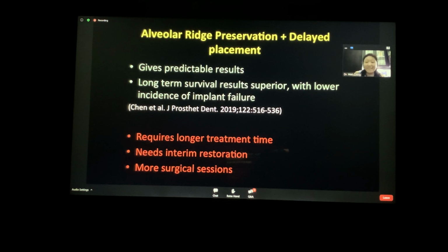But like I said, I work as a periodontist, so my patient comes to me all the time. If I have a problem, the patient is stuck with me for life. So I usually go for something predictable and less risky.